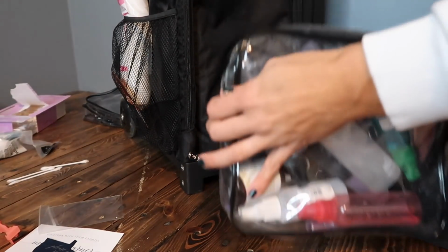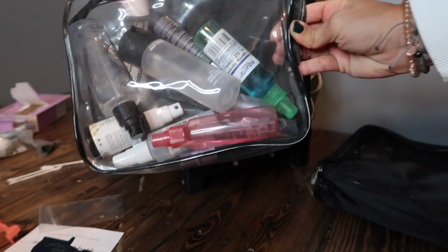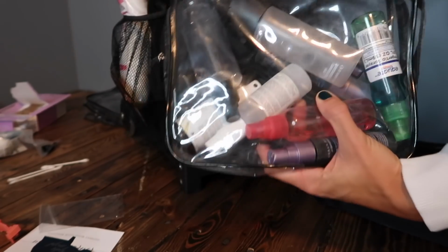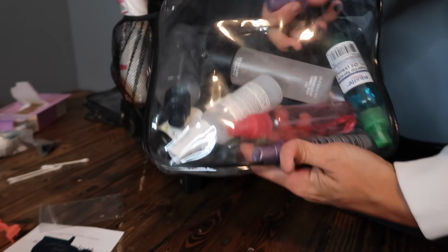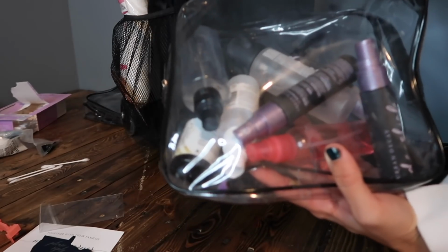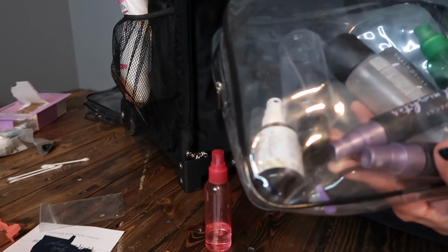Next thing I bring is basically this whole bag full of liquids. I have primer, my MAC Prep and Prime, my All Nighter spray. There's the D-Slick spray. I have makeup remover. I have alcohol, which I need to put a little bit more alcohol in here. And this is just liquid, this is just water.